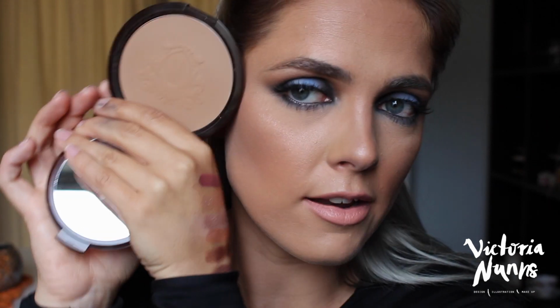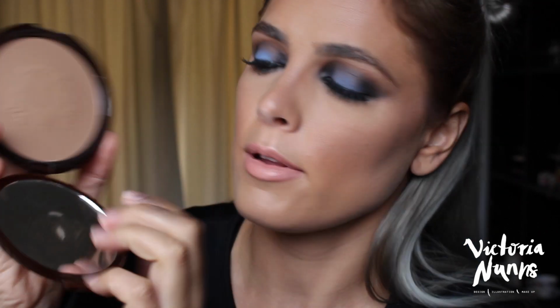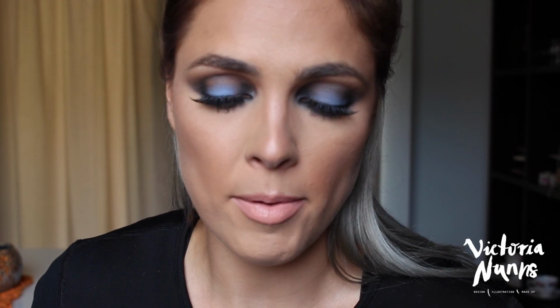It is massive. I mean, look at it compared to the size of my face. It's huge. It's got the Bobbi Brown emblem embossed into the product, and it's a little bit dirty, sorry, the massive mirror as well. So I think this product is launching in June, so definitely keep your eyes out on the Bobbi Brown counter because it's a really nice product.